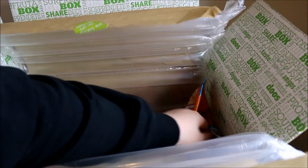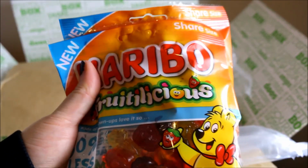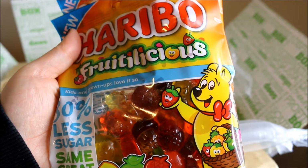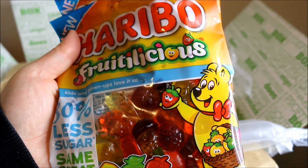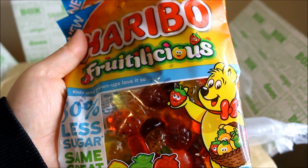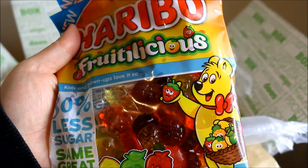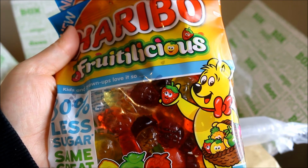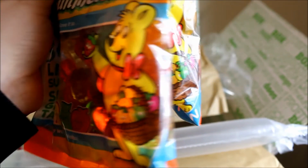The next item is 2 bags of the Haribo Fruitalicious. Fruitalicious is an exciting addition to Haribo's range. Bursting with fruit flavour, this treat contains 30% less sugar than regular fruit gum sweets and offers the same great taste loved and expected from Haribo. Fruitalicious features fruit-shaped smiley-faced pieces in strawberry, raspberry, pineapple, orange, apple and lemon flavours, and they're £1.29 a packet, and there's 2 packets which I'm very happy about.